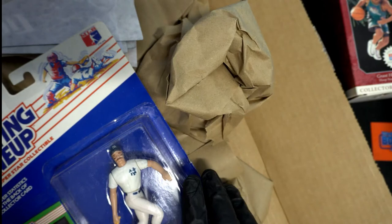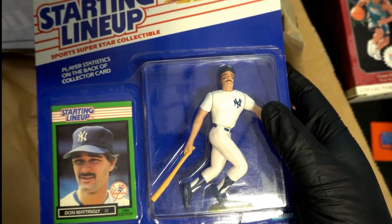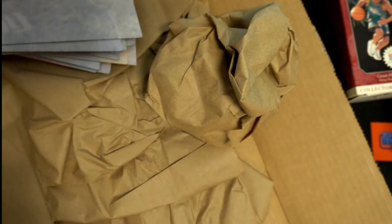Yankees owner picks up a Don Mattingly starting lineup card and action figure, or whatever you want to call it, a figurine. So there you go, Yankees. Mark B is picking up that one.